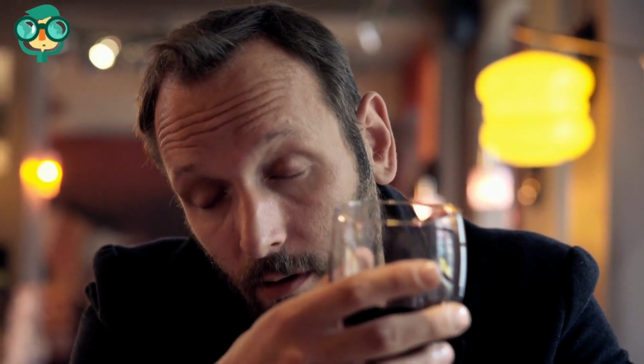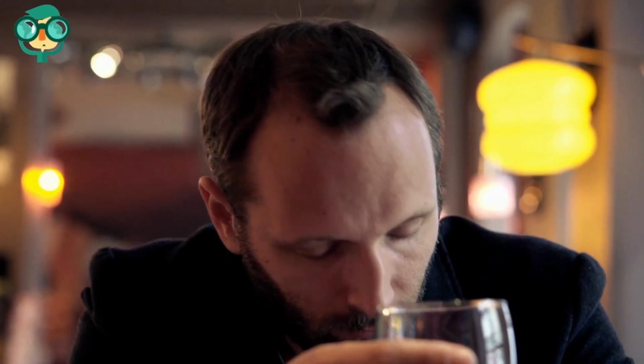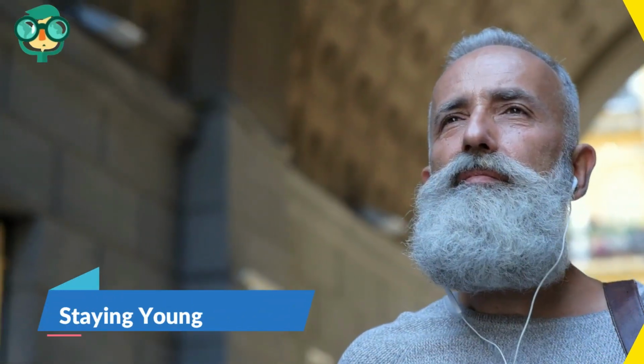Limit your alcohol intake and quit smoking to avoid aging prematurely. Heavy alcohol consumption can accelerate the aging process. The nicotine in cigarettes can narrow the blood vessels in your skin, making your skin sag as you age. And the third method is staying young at heart.